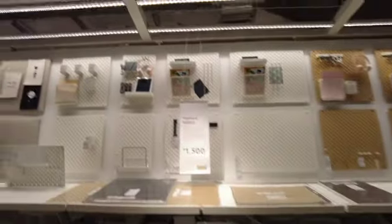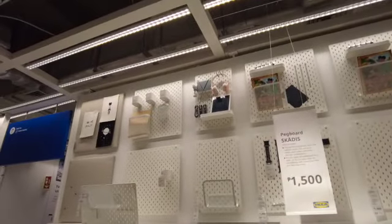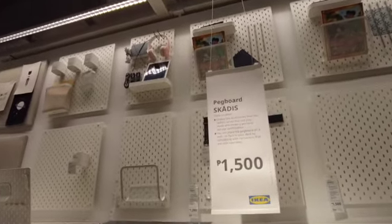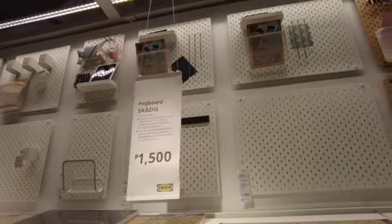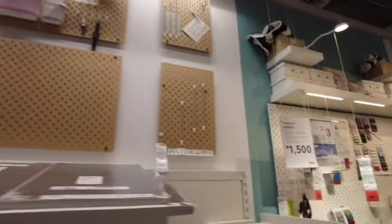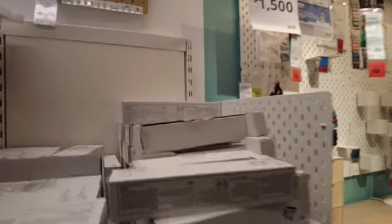We did see a sneak peek of this SKADIS pegboard on the upper floor, but here you can actually see the different variations in terms of size, color, and the different accessories that you can use for your pegboard.